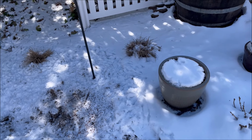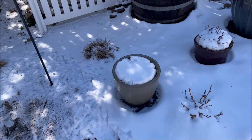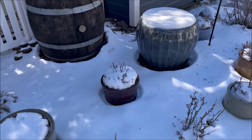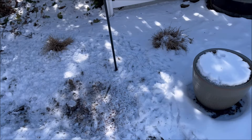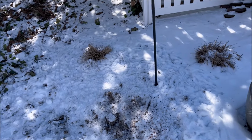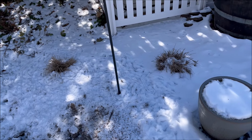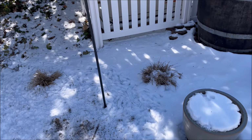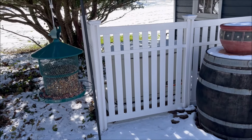This is our snowy herb garden, and we have a bunch of pots here. That's the new blue one that I was telling you about that we just bought. By the way, those little clusters back there are the grasses that'll come up, and they'll be adding a nice forefront, if you will, to our vinyl fence.